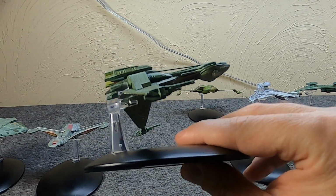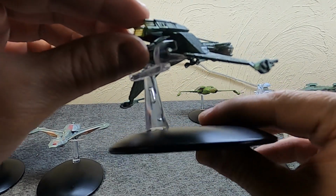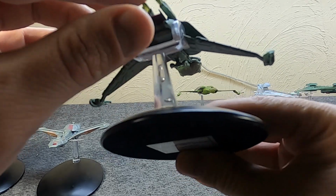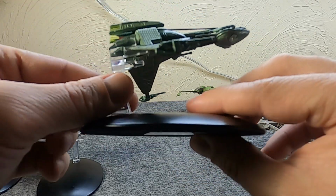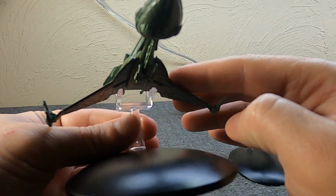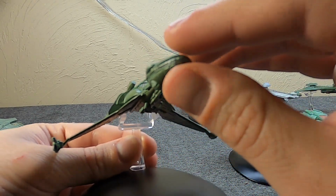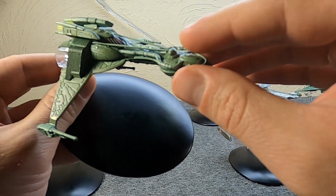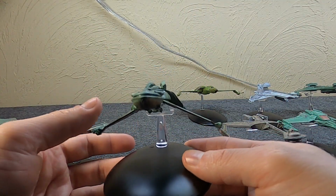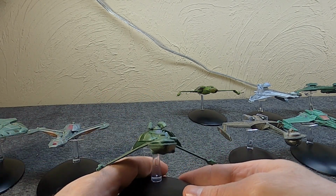It is definitely more bulky than the later Bird of Prey. I really like it. The model, because of how much detailing it has, is pretty light, I'm not gonna lie. It does have a metal core. Big old head on this thing. But it is a pretty lightweight model. But since it's based on a CGI, that's kind of to be expected.